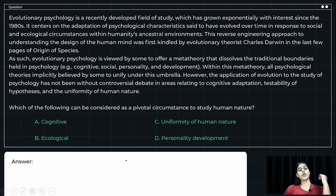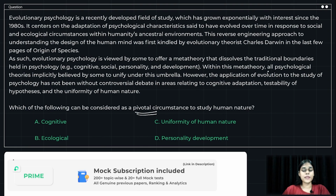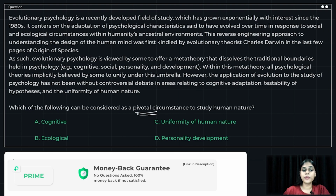Cool. So, which of the following can be considered as a pivotal circumstance to study human nature? Right? Which of the following can be considered as a pivotal circumstance to study human nature? This can be a referential question. Let's read the passage once. Evolutionary psychology is a recently developed field of study. It centers on the adaptation of psychological characteristics said to have evolved over time. This reverse engineering process to understanding the design of the human mind was first kindled by evolutionary theorist Charles Darwin. As such, evolutionary psychology is viewed by some to offer a meta theory that dissolves the traditional boundaries held in psychology. Within this meta theory, all psychological theories implicitly believed by some unify under this umbrella.